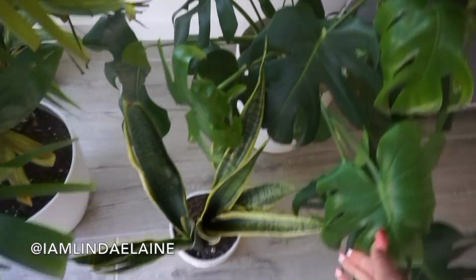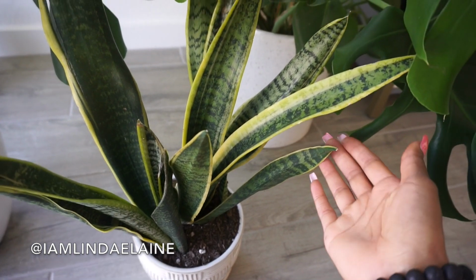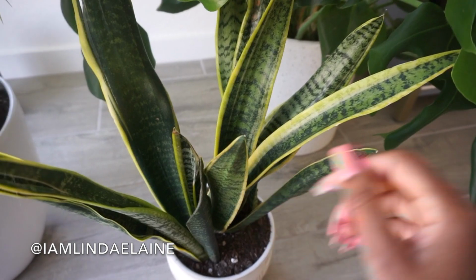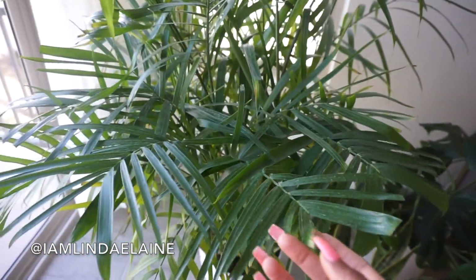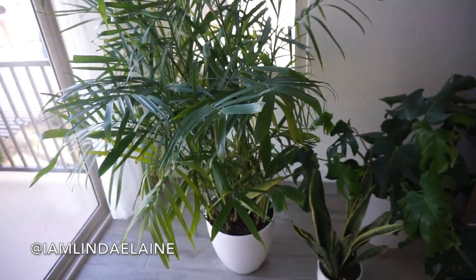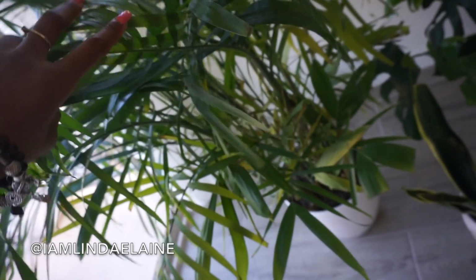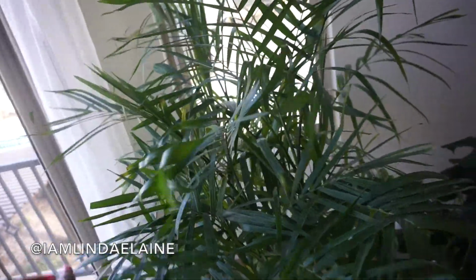Then this is Snake right here. And yes, the name is probably not the best, but it's my little snake plant, and he makes me really happy. I actually split him in two, so you'll see his other half, but I love him. Babe, this is Babe right here. Babe is kind of struggling. I was gone for a while and I totally forgot to leave some sunshine for her. So I do have to go in and prune her, but this is my baby. I absolutely love her.